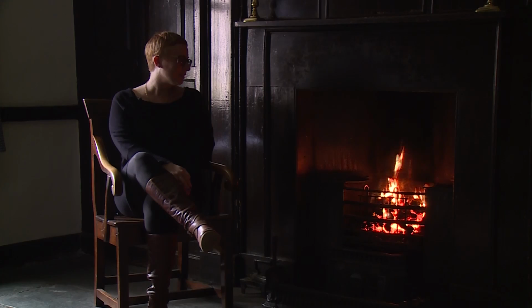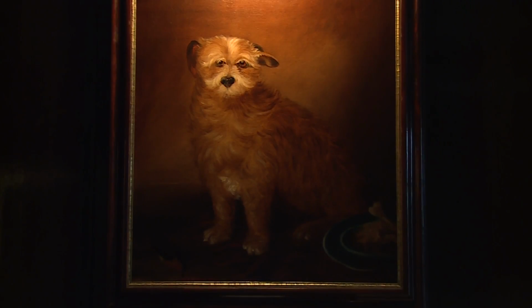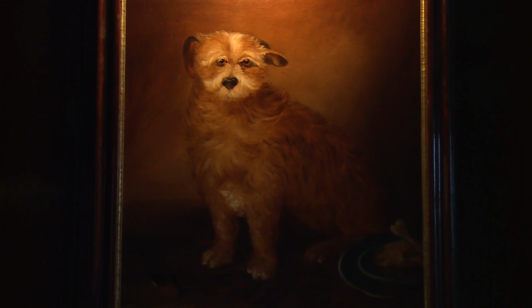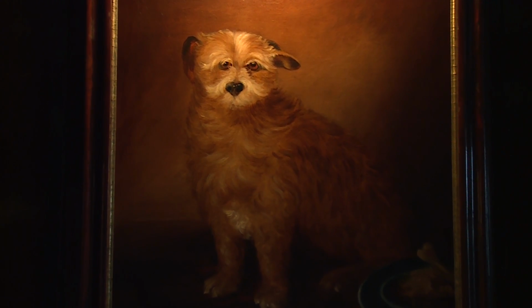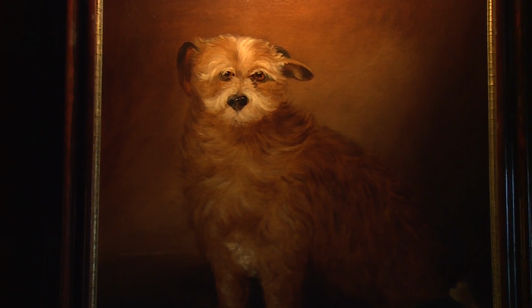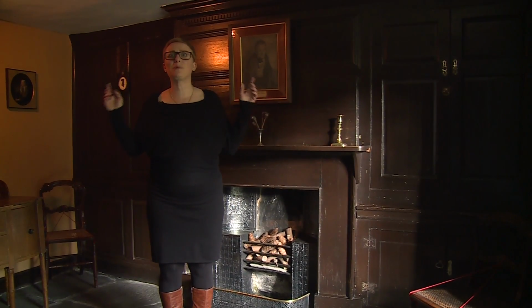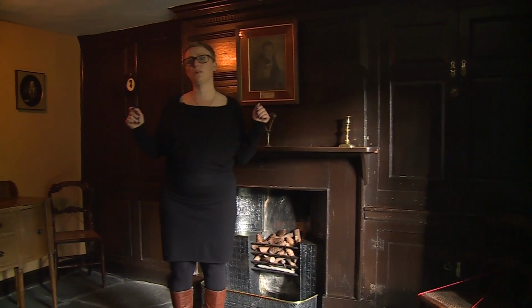Sitting next to the fire, you can really feel the homeliness of the place, I think. This is a portrait of Pepper the dog. It's said that Sir Walter Scott, the novelist, gave Pepper to the Wordsworths because Scott bred this particular kind of terrier. This is Dorothy's bedroom, which was also on the ground floor of Dove Cottage.